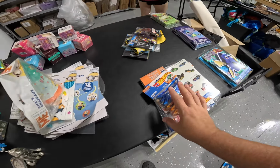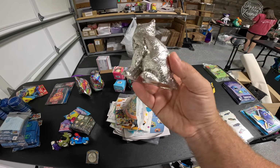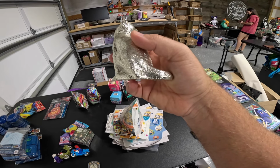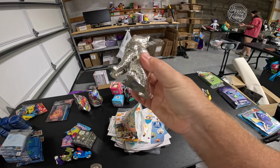We got a little Hot Wheels set here as well. This cat ended up being pretty good. I had to go to Instagram to ask for help identifying it. I think it was Marcello Giorgio something. It's like laminated sterling silver. And there's a similar one on Etsy for like $40 or so.